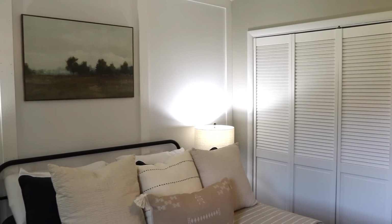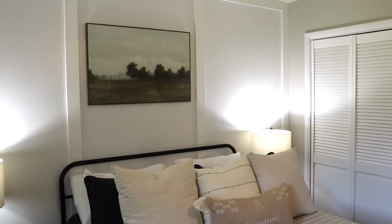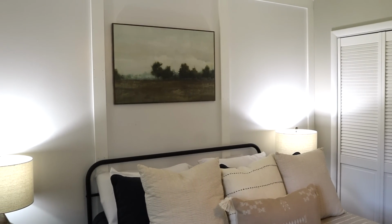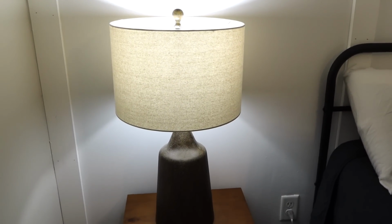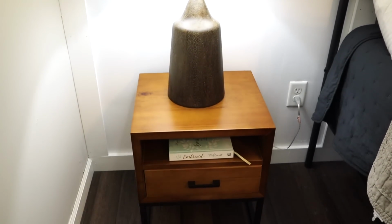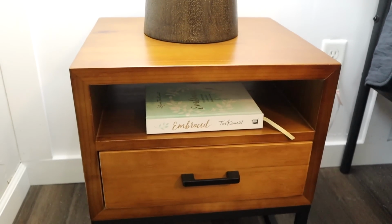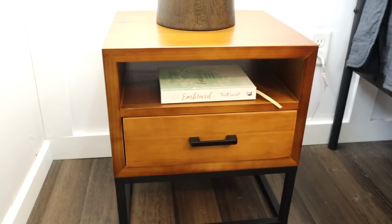As far as the sides of the bed goes, we decided to add in our nightstands. These are newer nightstands to us. They are from a company called Homery. I did a video on them a while back, but they are a really pretty rich wood, and they have black handles and black legs, and they're just super nice. They have drawers on them. They have a little cubby for books and things like that.